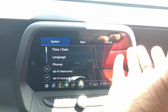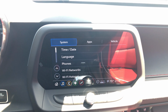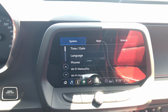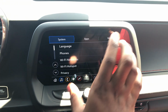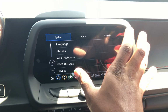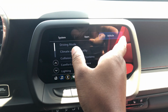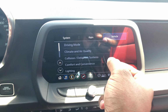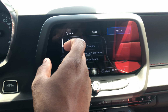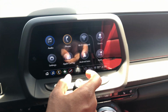Opening things up in my car, for example, which is a 2018 6th-gen Camaro SS, sometimes apps would take a long time to open up, and not here. Plus, everything is much better organized in terms of settings. You can get to your vehicle settings here. Pushing the vehicle tab, you don't have to scroll down or look at controls like in the previous infotainment system. Everything just looks nice.